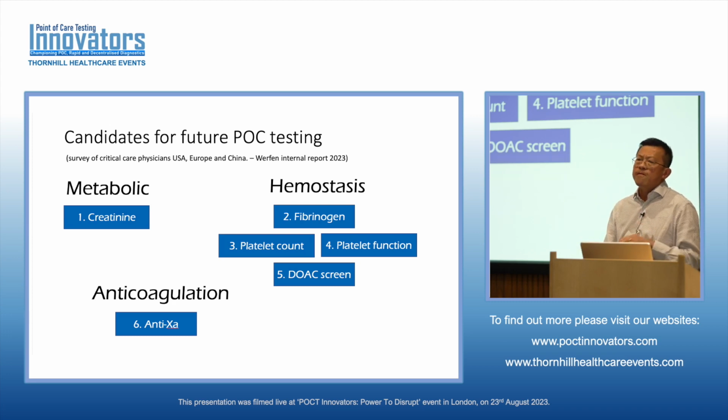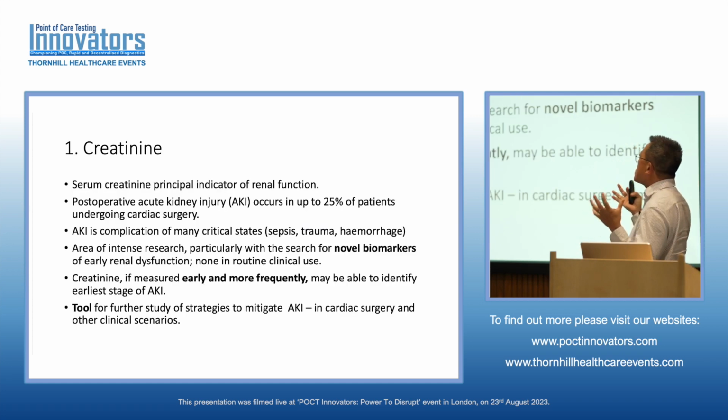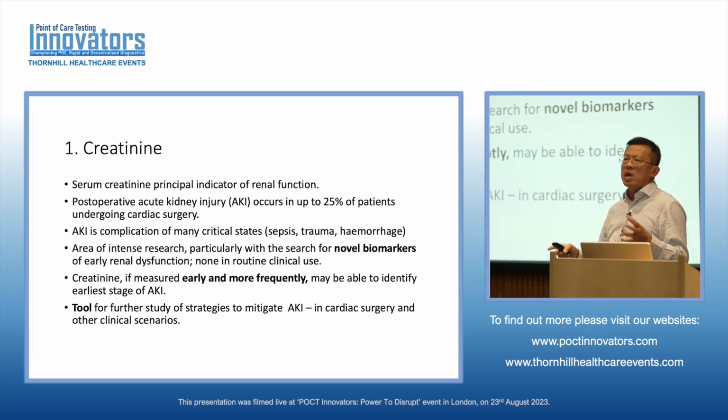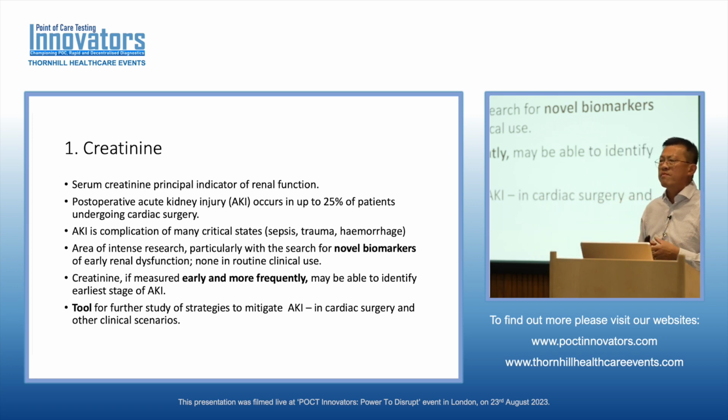And I'll just talk very, very briefly about these and suggest to you why these are candidates that we should consider providing as more of a point of care test, as opposed to something that you must send to the laboratory to get the information. Now, creatinine, as you know, is really our principal indicator of renal function. Post-operative acute kidney injury is a very big thing in cardiac surgery. It's probably the specialty of surgery with the highest incidence of post-operative AKI, probably about 25–30% of patients.